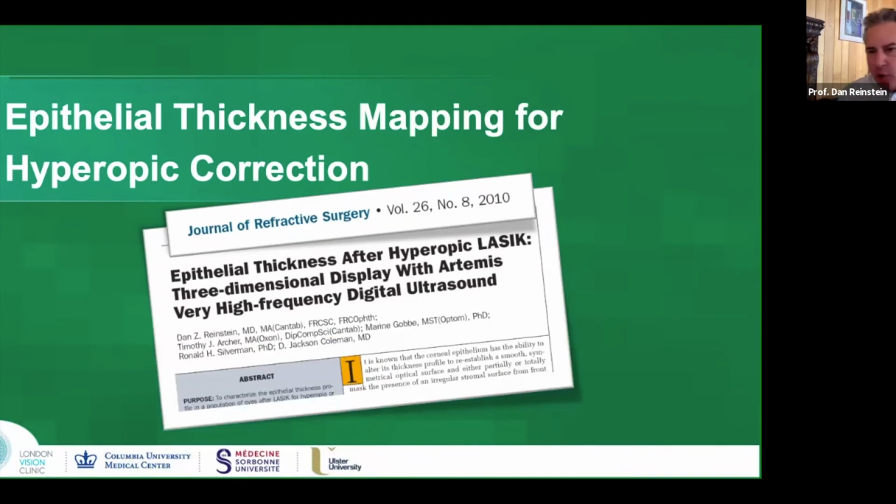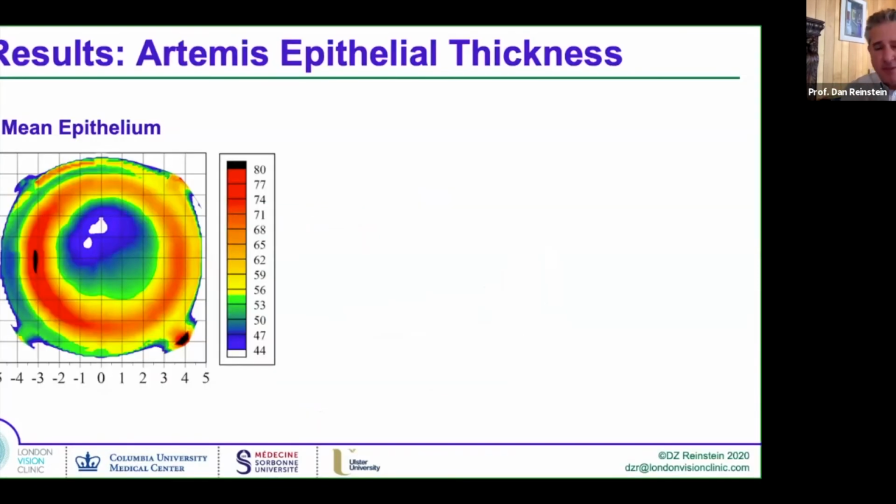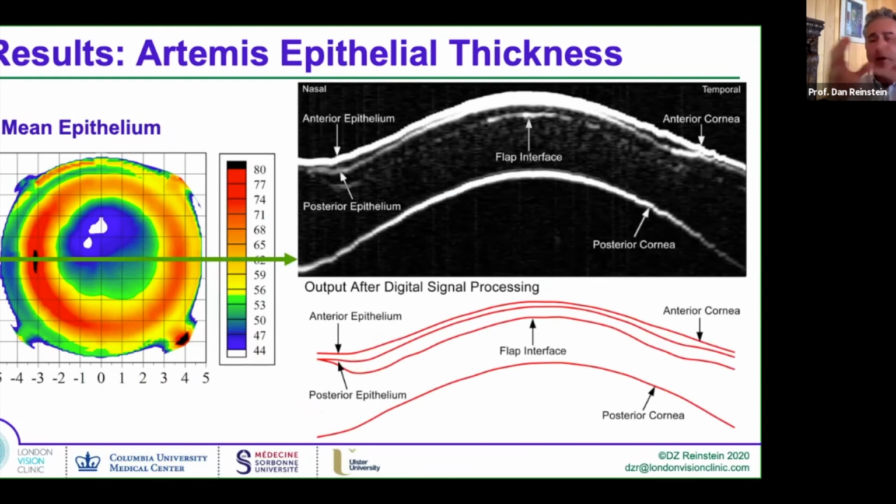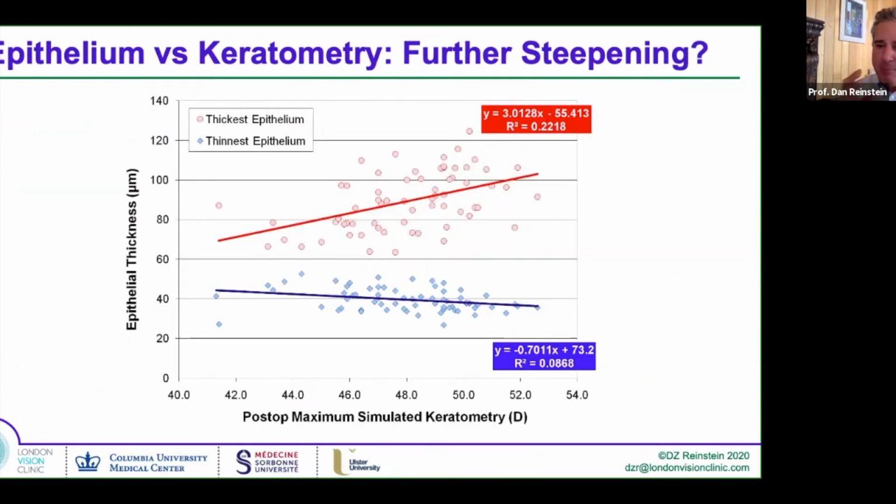So I'm going to go through a quick little application which has enabled me to do a hell of a lot less clear lens exchange on hyperopes. And that is the fact that the epithelium changes as expected, thinner over the steeper area and thicker over the carved out area of a hyperopic ablation. But I'm going to show you how hyperopic LASIK has been made way safer by epithelial mapping than by just looking at keratometry.